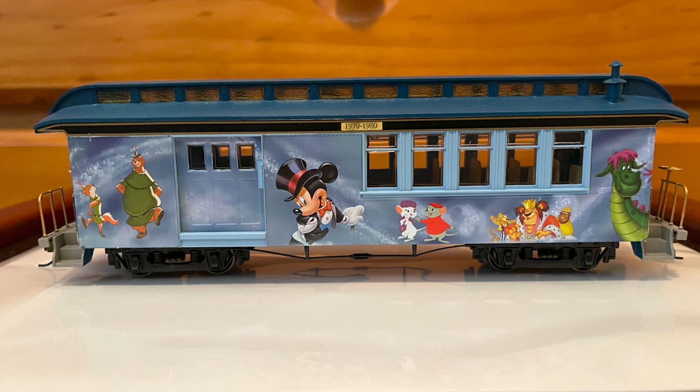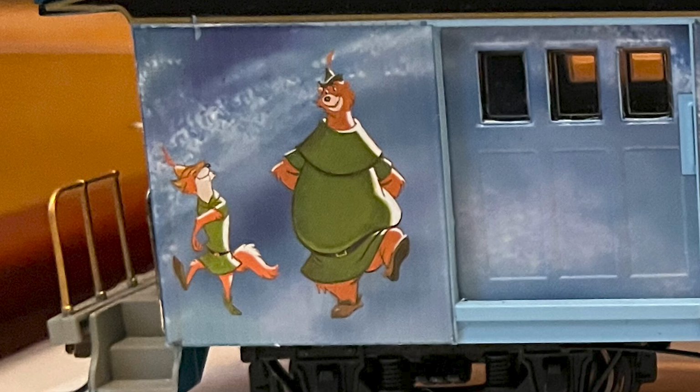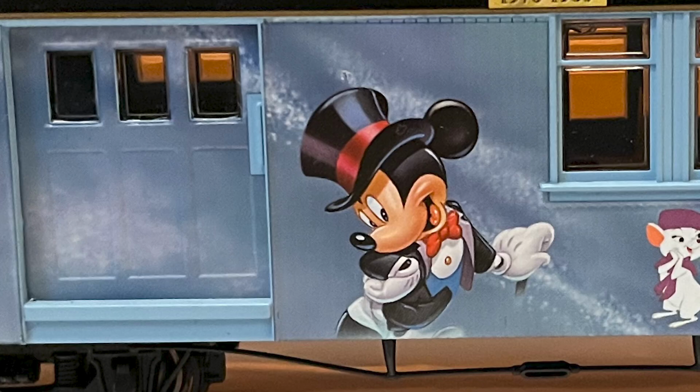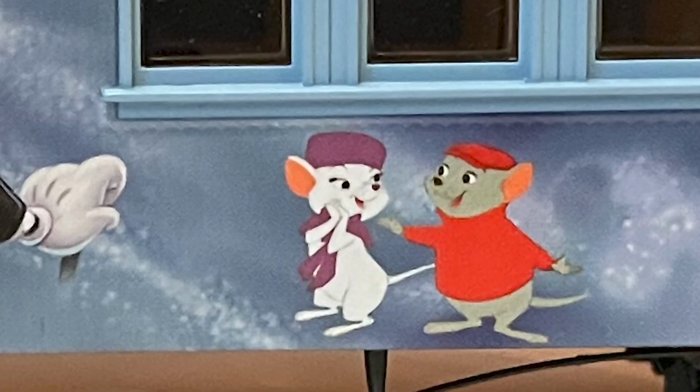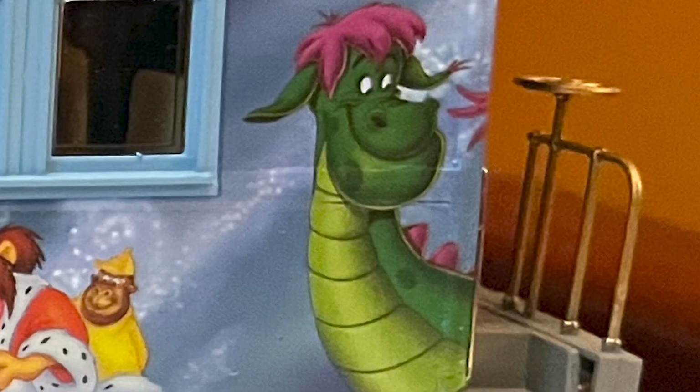This car features artwork from Disney animations from 1970 to 1980. The animations represented in this era are Robin Hood, what I believe is Mickey's Jubilee Show, The Rescuers, another depiction of Robin Hood, and finally Pete's Dragon.